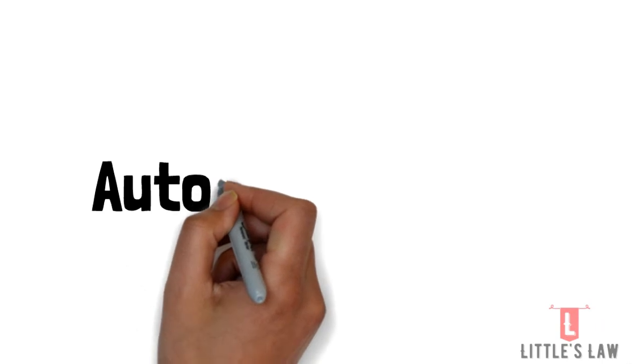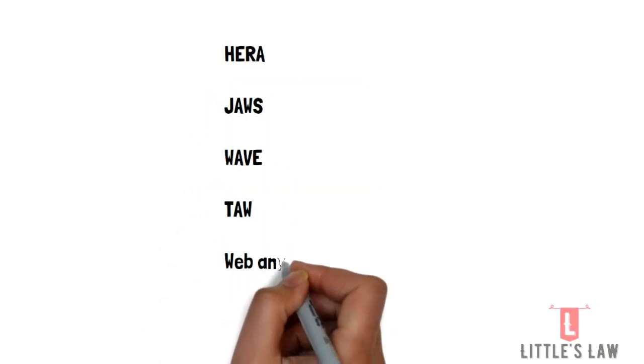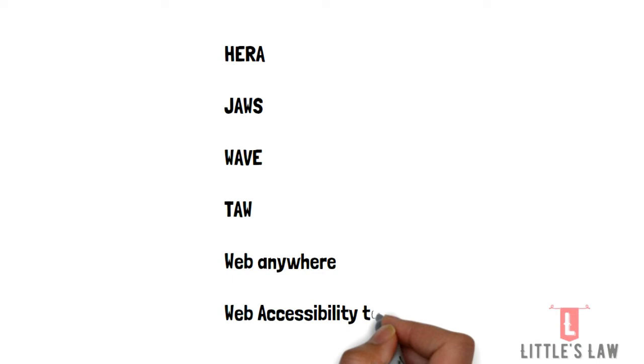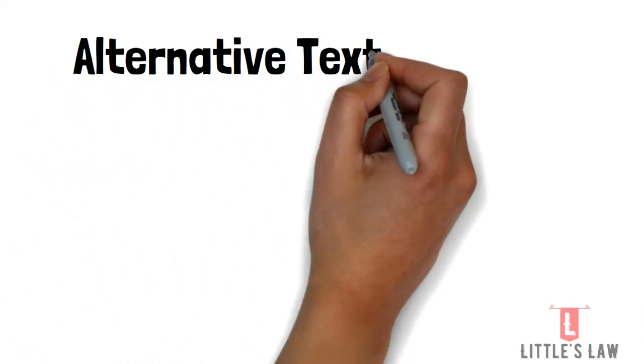Apart from approaching accessibility testing manually, we have other automation tools available in the market, and some of the major or highly used tools are JAWS, Hera, Wave, Accessibility Wallet, Web Anywhere and Web Accessibility Toolbar. Let's see some examples, like alternative text for images. These are a few important things which have to be tested while developing the application, or implemented during the design phase.